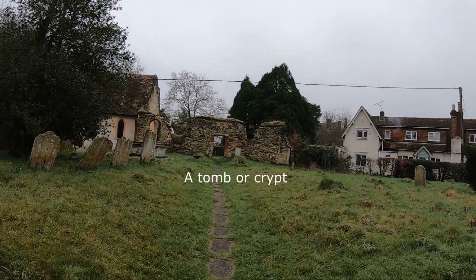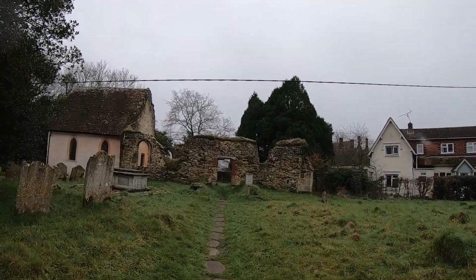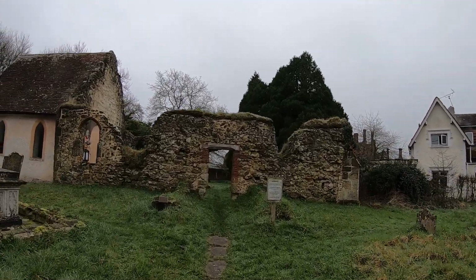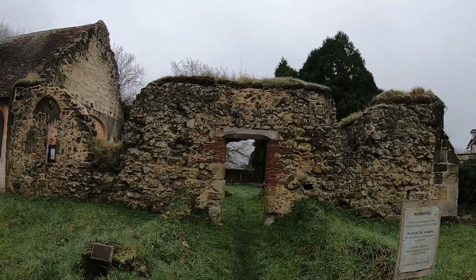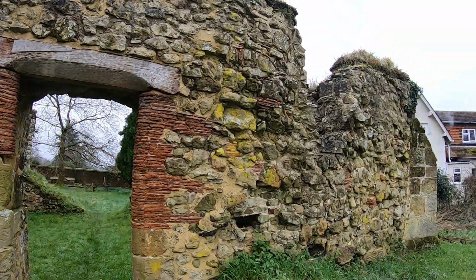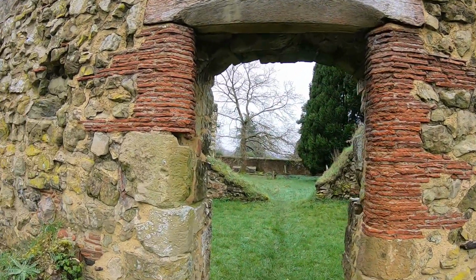We've got to be careful here because the actual structure of the ruins is fairly unstable, so we've got to be very careful. As you can see, this is the ruins here, and we've got this archway which must have been an original doorway, I would have thought. There we go, look at this, all stone. Go through this way.